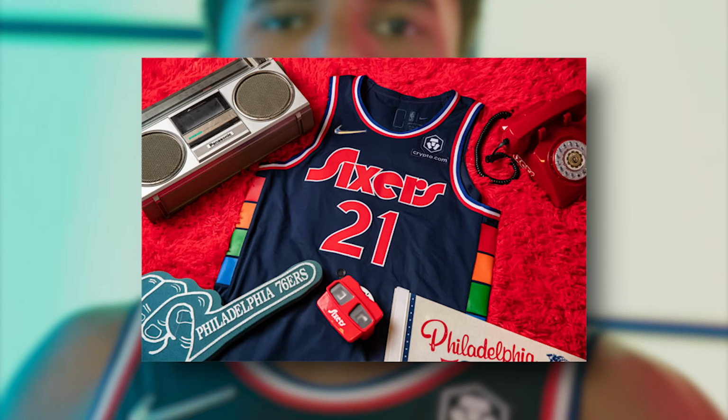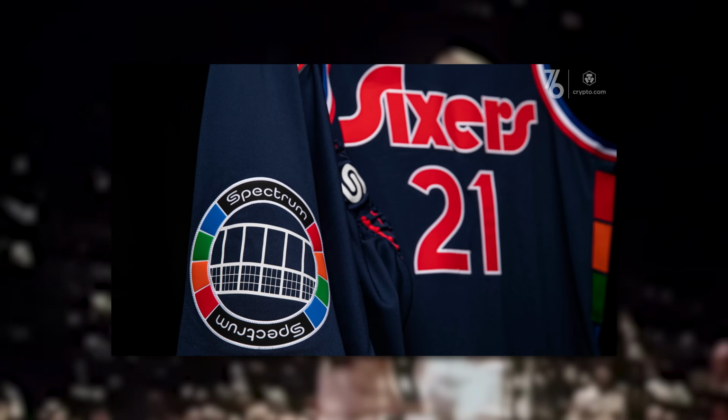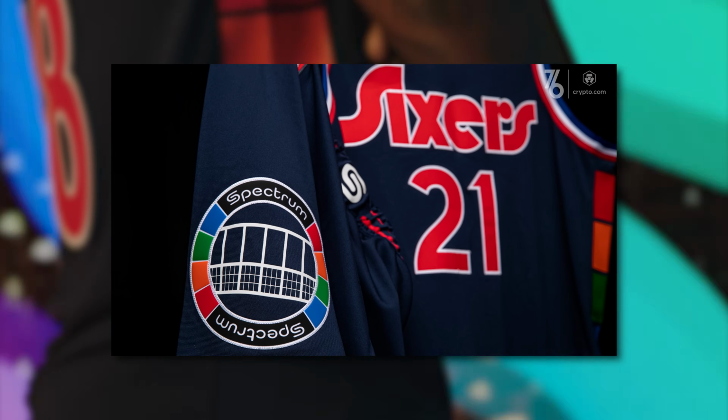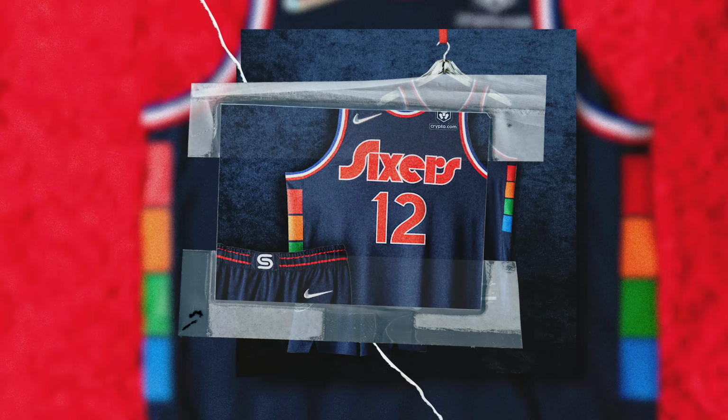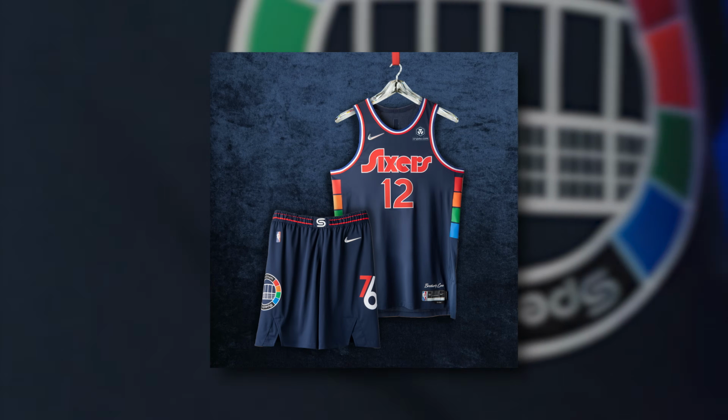The font, I love how they went Sixers instead of like just the number 76. I love the Technicolor spectrum on the side. I cannot say enough good things about these. The navy blue, it is dark. They maybe could have gone lighter there, but I just love everything about these.